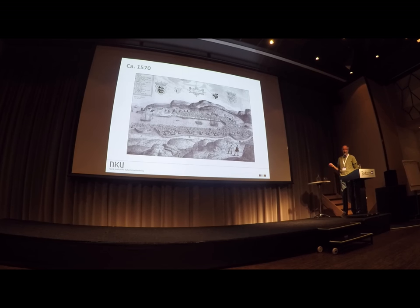So a very important hub for the trading, especially fish from northern Norway, which they supplied to the continent because of the Catholic Church's dietary restrictions on eating meat. So fish was a staple, and people joke saying that Bergen is built on fish. That's quite true. We find a lot of fish bones in the deposits as well.